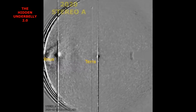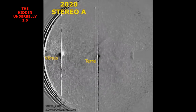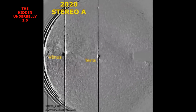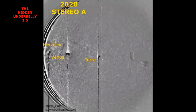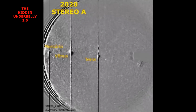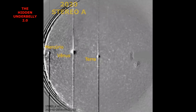On February the 29th, 2020, STEREO-A, one of the cameras that observes the sun, caught this interesting craft in our solar system. Now, the footage was only 4 seconds long before the cameras malfunctioned, and then guess what? Started working after this thing passed. But please, take a look at this. This is pretty spectacular.